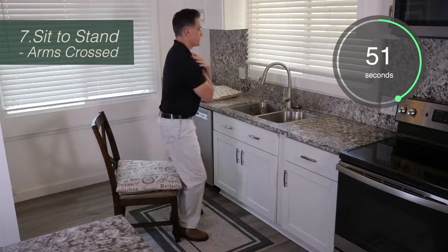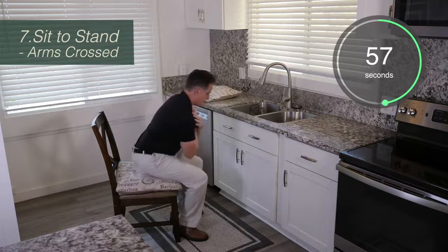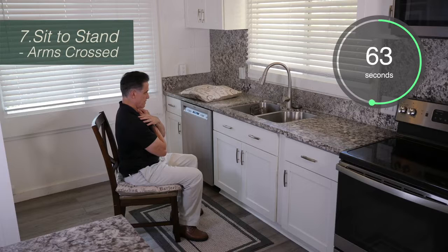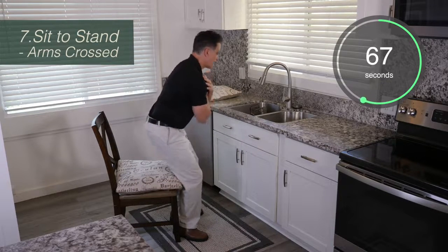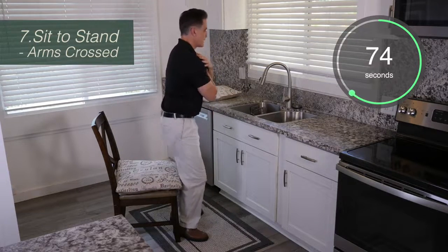Now, there's a countertop in front of you in case you feel like you're losing your balance. But for the most part, you should have your hands crossed for the full 2 minutes. You want to do as many as you can, but every so often, I recommend stopping and resting to catch your breath. You don't want to get out of breath doing this exercise. It is dangerous if you push yourself a little bit too hard.